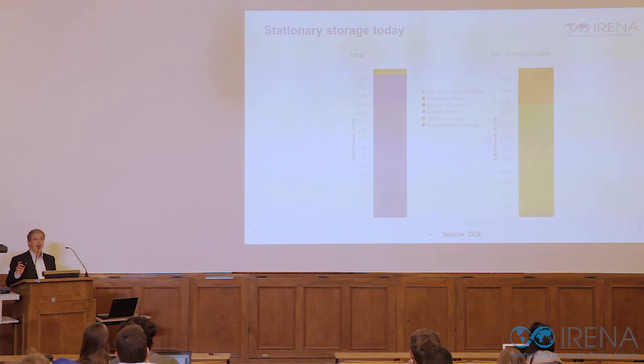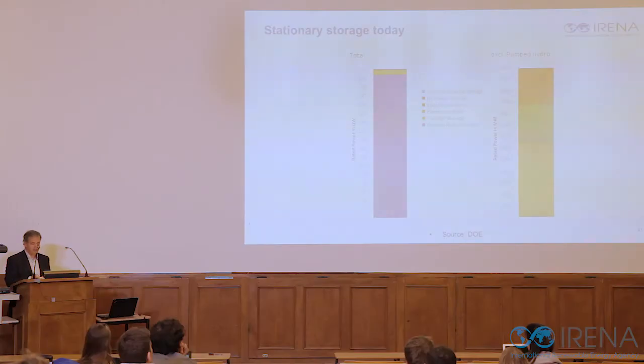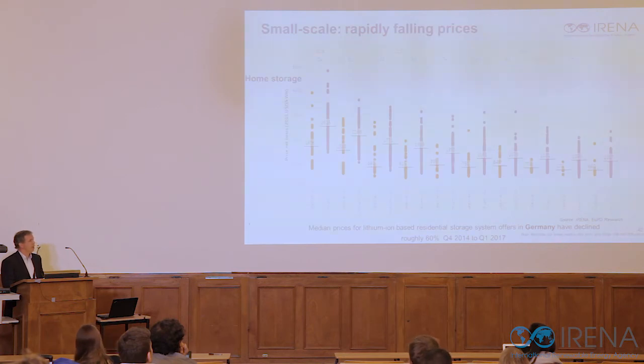So today is a very simple story about electricity storage for stationary applications. It's virtually all pumped hydro storage, and you can see that on the blue bar on the left-hand side. If we look on the right-hand side to all the rest, even all the rest, batteries are still a pretty small proportion of what's going on, so the electrochemical in green. But that's going to change rapidly, as we all are aware. And part of that is because costs are coming down.